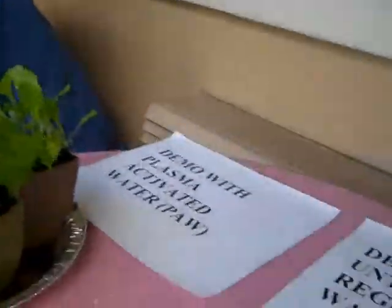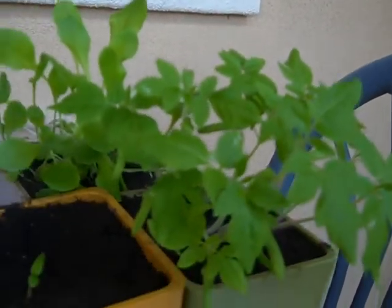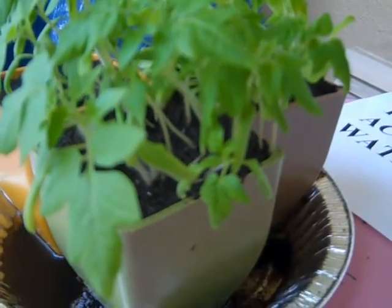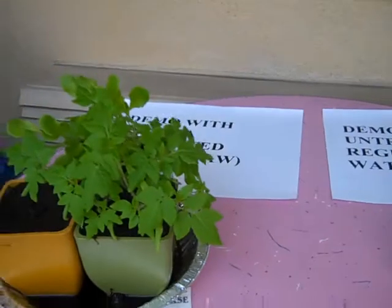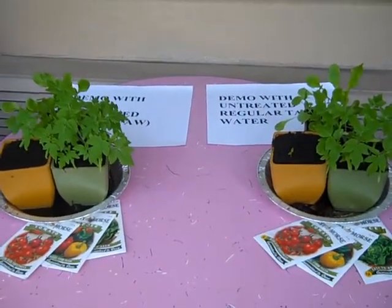But if we look at the germination over here of the peppers, we do see that there is growth of one seedling. This is the side that's untreated, and this is the side that is treated. Pretty soon we're going to have to transplant these plants into a situation where they can grow into mature plants. We'll see how soon we will do that.